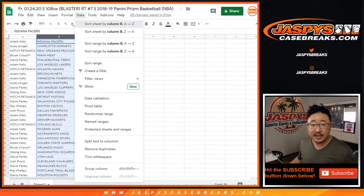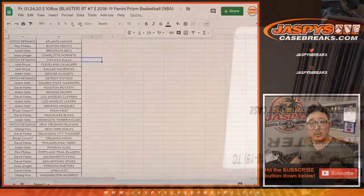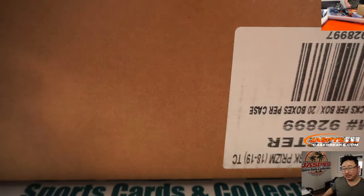All right, so let's alphabetize by team, and let me know if you want to do any trades. Remember, this is 2018-2019, so this is Luka Doncic edition.